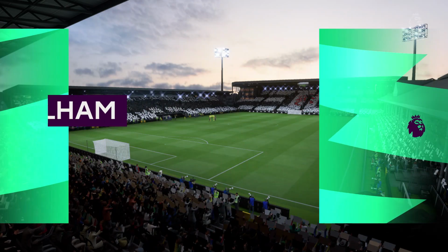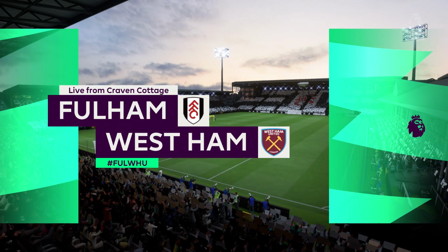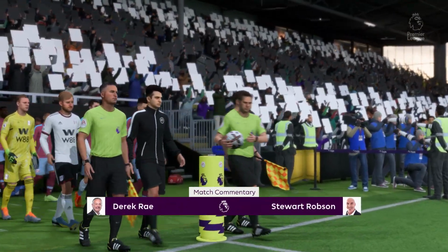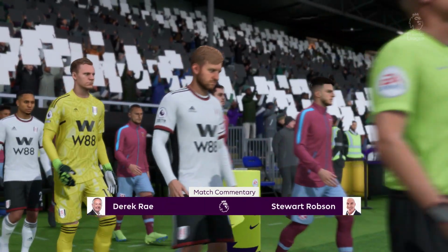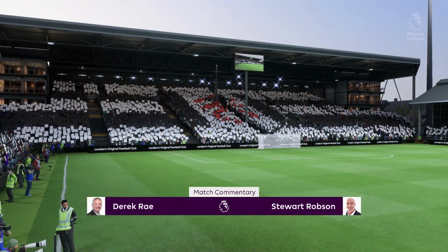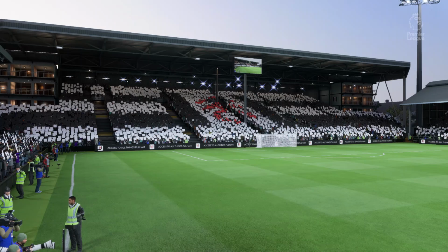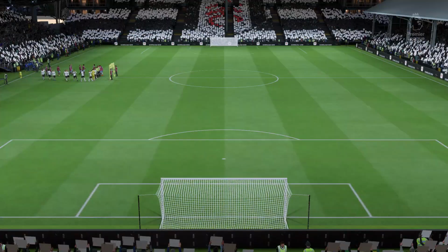And I must say, it's always a very pleasant walk to this venue, Craven Cottage by the banks of the Thames. I'm Derek Ray on the commentary gantry, and sharing duties with me today, Stuart Robson. And it's all about action from the Premier League in this case. It is Fulham up against West Ham United.